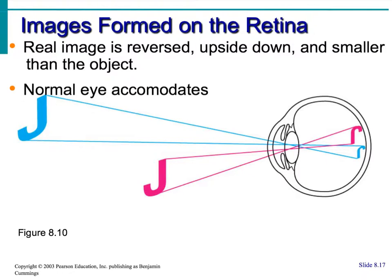Where we have vision problems are when the lens is either too strong or too weak, or if there's some kind of structural abnormality to the shape of your eyeball. There's a section in your book on page 262 about nearsightedness, farsightedness, and astigmatisms, which are the most common kinds of vision problems that we see.